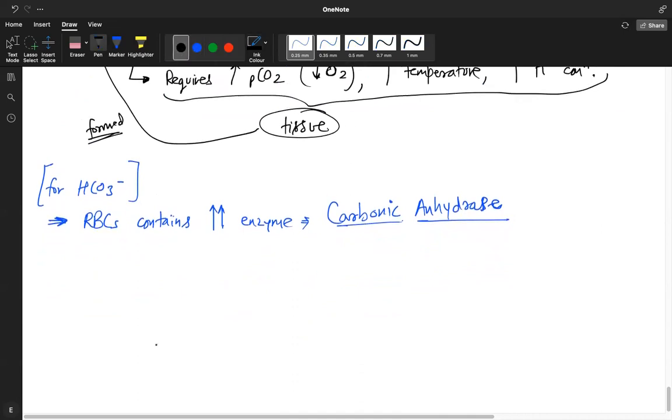It facilitates a reaction, which is a reversible reaction. So this enzyme helps in taking CO2, which is available, and water, which is again present in our body. That's why drinking water is also important, so that you can get rid of a lot of CO2 from your body in the form of bicarbonate. And the reaction can happen in both ways. If you are low on water, then bicarbonate can also be broken down by the same enzyme, carbonic anhydrase.